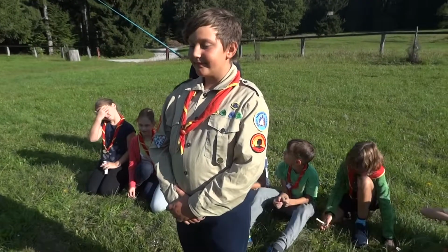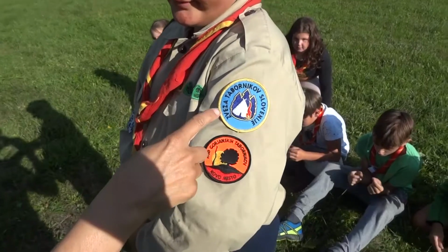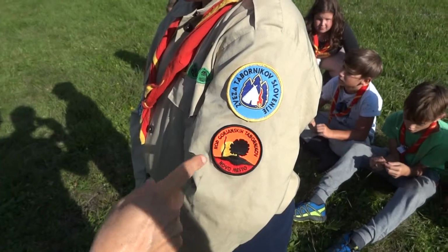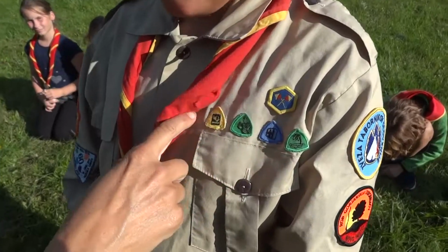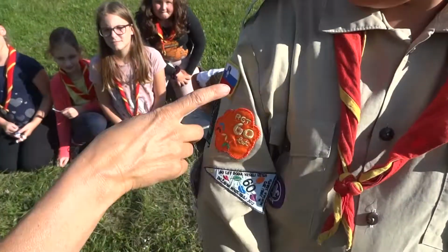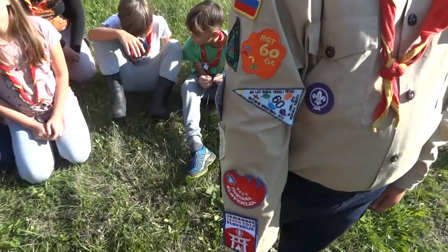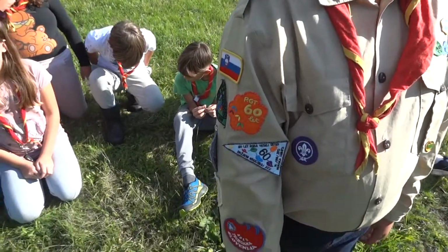This is our uniform. This is the badge of the Slovenian Scouting Association. I think it's rather pretty. The badge of our local troop or pack. Then here we have merit badges that she's earned. And here on this sleeve we have the badges of all the events and competitions and things like that that she's gone to. And the more you have on, the cooler you are, obviously.